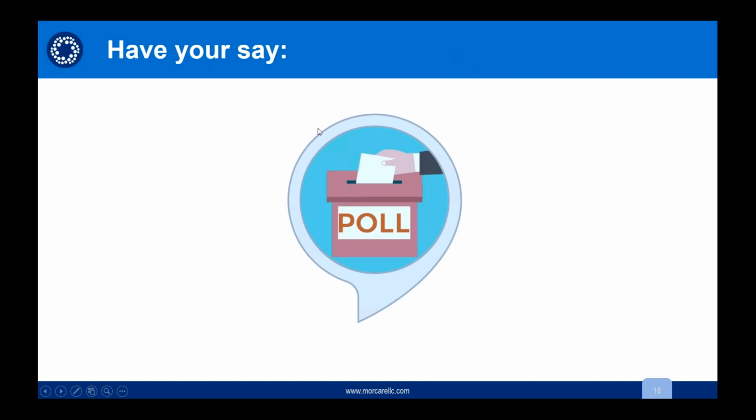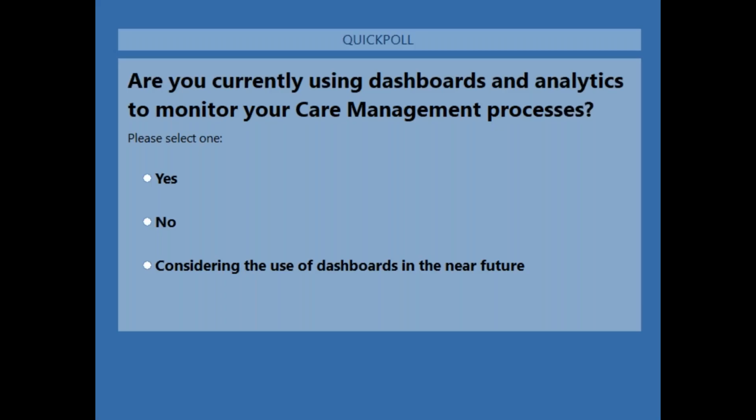So this has just been an example of some of the reporting that we're doing. What we want to do right now is stop for a second, and we have a poll for you all. We want you to answer a question about whether or not you are currently using dashboards and analytics to monitor your care management processes in your organization. We're going to take just a few seconds here, and I'm hoping you all can see that. It looks like you are. Okay, this is great. There's a few more people to answer. We'll just wait another second or two.